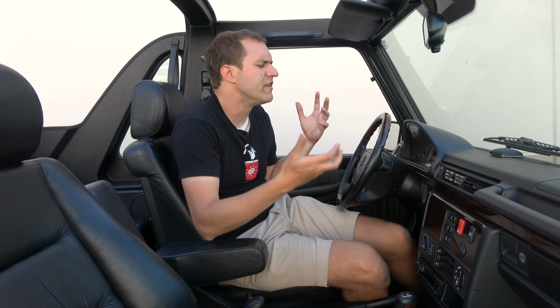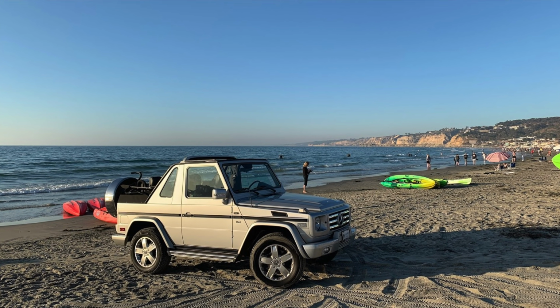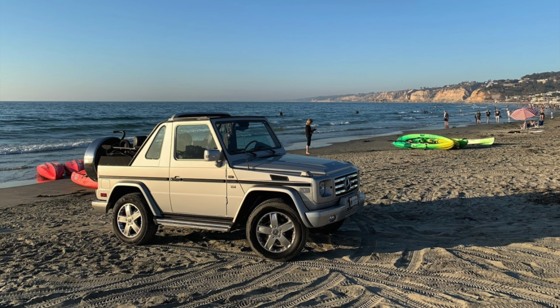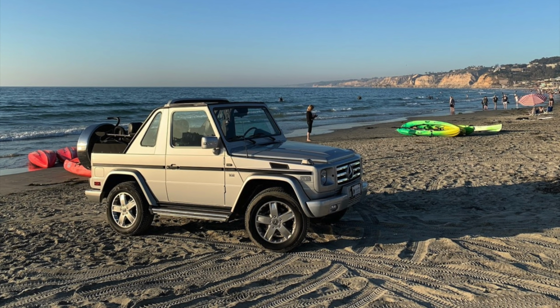Enter the convertible G-Wagen. The Defender has no roof. The G-Wagen has a power roof, as I showed you yesterday. The Defender has no climate control. Well, the climate control in this thing works beautifully. The air conditioning is unreal. The heat is fantastic, especially when coupled with the crazy heated seats. So you can be hot, cold, whatever in this thing. And of course, if you're too cold, even with the climate control on, you can just put up the roof, makes it way more usable.